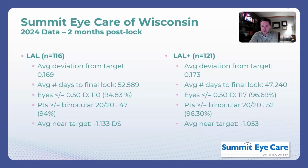The other thought that we hypothesized with the LAL plus is that maybe we'd get done a little faster with the plus compared to the traditional LAL. And sure enough, yeah, we had about a 5-day difference. Seamus and Eva, do you guys find that the LAL plus you can get done faster? Do you find that you reach your target faster?